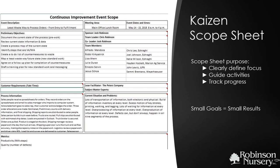One of the most important elements of a scope sheet is creating stretch goals. Small goals give you small results. Don't be afraid to really stretch beyond what you would like to have happen. Our stretch goals for this particular event were to cut the non-value added steps in half and completely eliminate all defects. Let me explain what process mapping is, and then I will show you the outcome of our event.